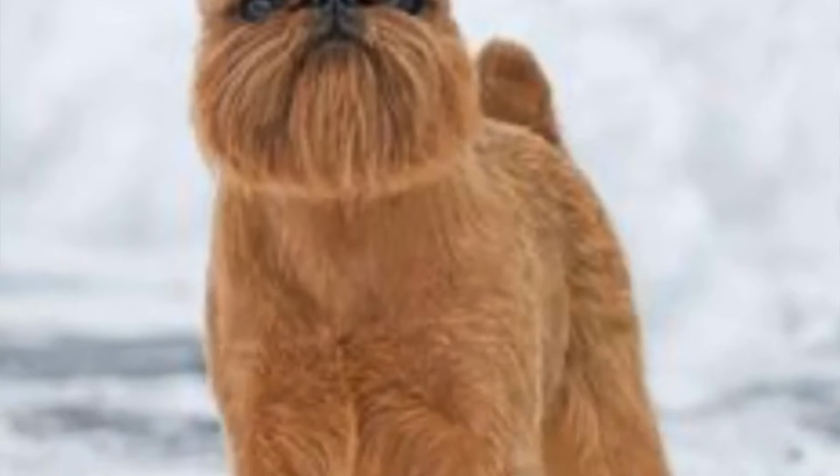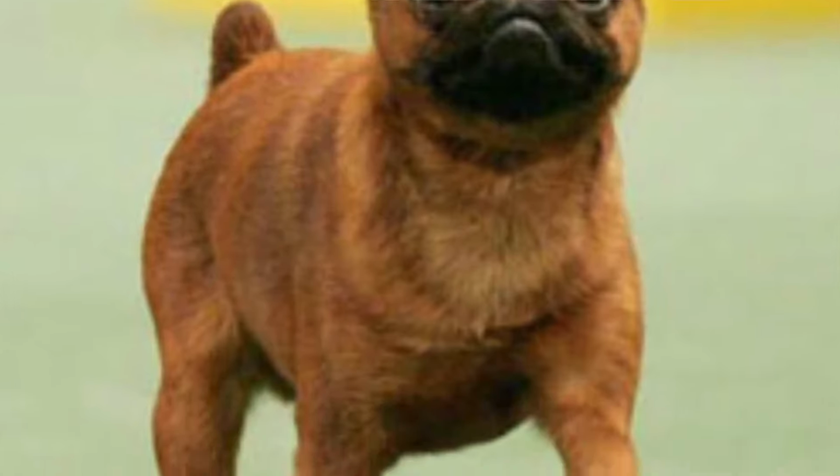And in today's video, we are going to be doing the Brussels Griffon. They were first recognized by AKC in 1900, but have been around since the 15th century. They are about 7 to 10 inches tall and 8 to 10 pounds, and they live about 12 to 15 years, so just keep that in mind.